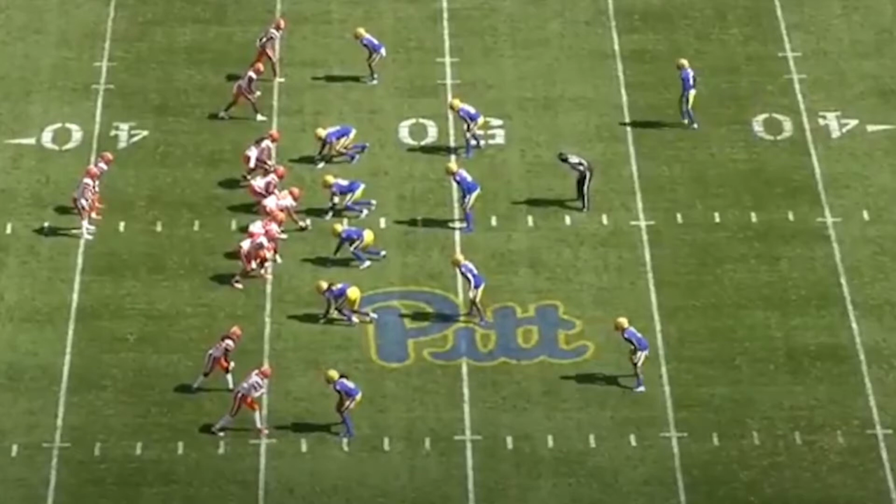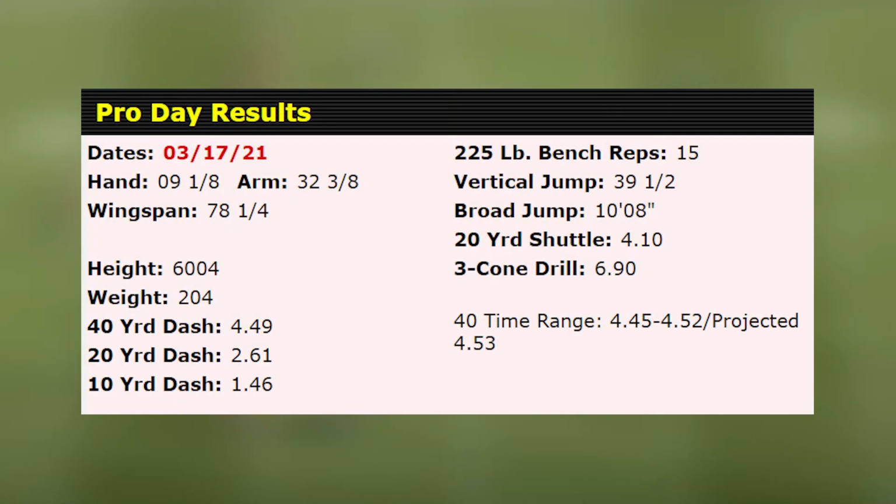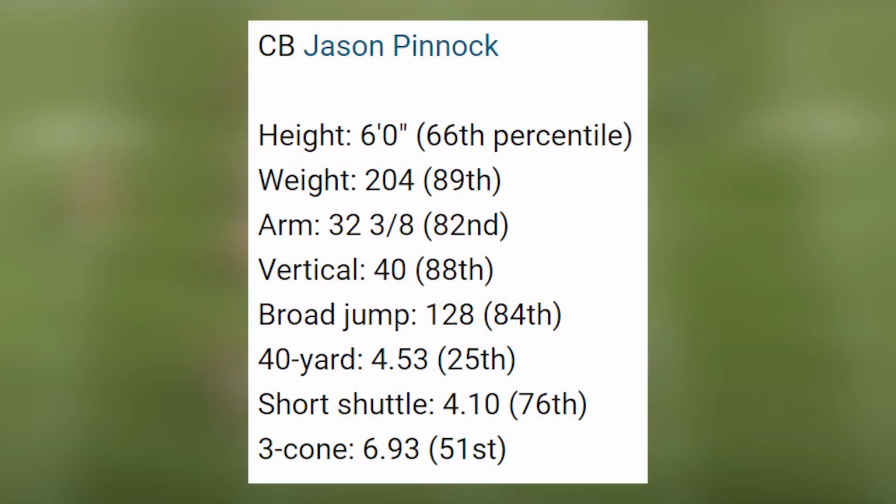Today we're going to be looking at Jason Pinnock out of the University of Pittsburgh, a big cornerback, and he's going to be eligible for the NFL draft this year. So right off the bat, we're just going to look at some of his physical measurables from his pro day. He's a pretty big corner. He reaches that 6 foot, 200-pound threshold, and just looking at his physical traits and also his athletic testing, I think based off those values, he's going to get an opportunity or two at the next level.